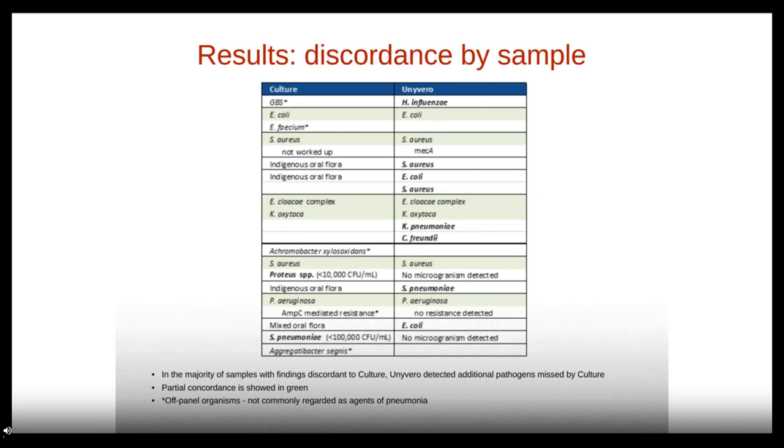In this particular case, culture yielded both E. coli and Enterococcus faecium. Once again, the E. coli was detected by the Unyvero. E. faecium is not in the targeted panel, and I'm not aware that E. faecium causes pneumonia. I regard Enterococcus in most cases as a tag-along organism, except in certain circumstances, such as bacteremia, urinary tract infections, et cetera.